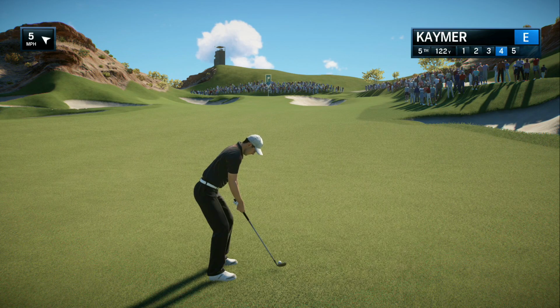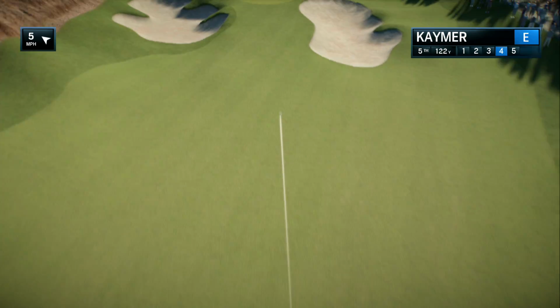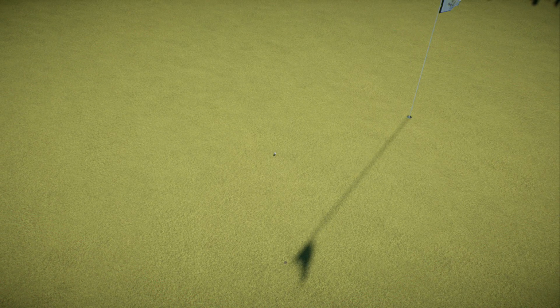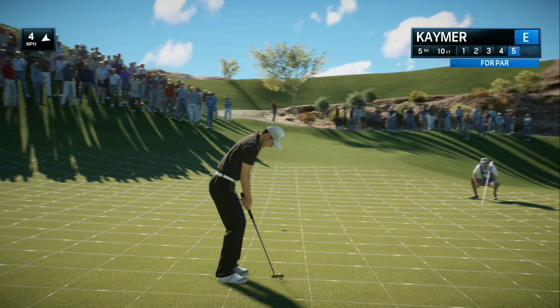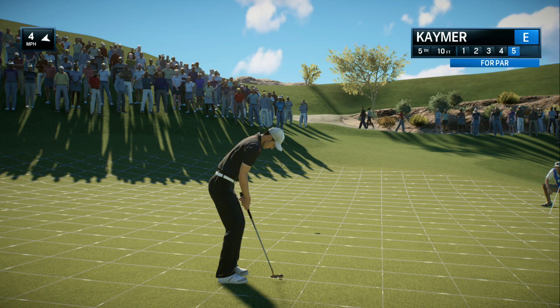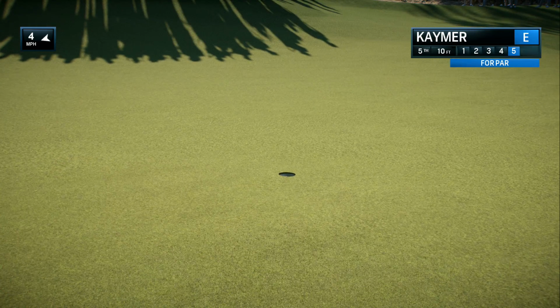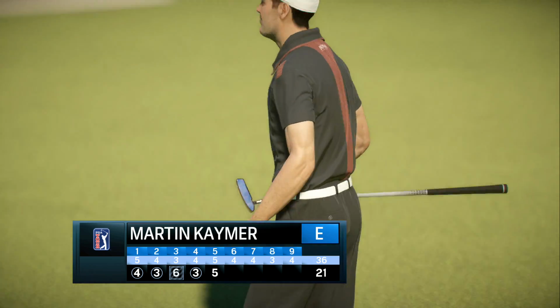Let's see what Martin Kaymer does with this approach shot. Frank, that was a pretty good shot right there. Yeah, he's done well to minimize the damage. These putts keep the round together. That's a par, and that keeps the scorecard clean, still even for the round.